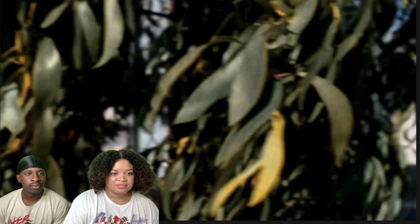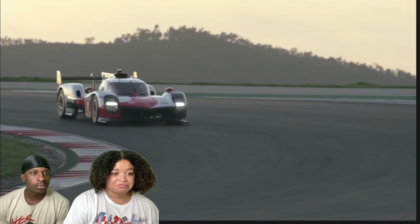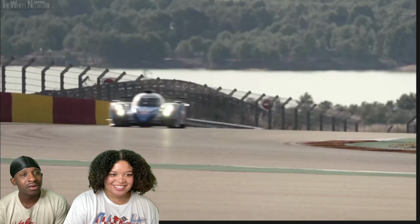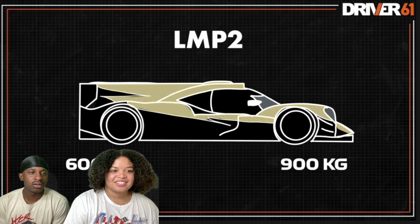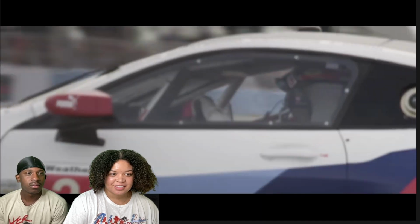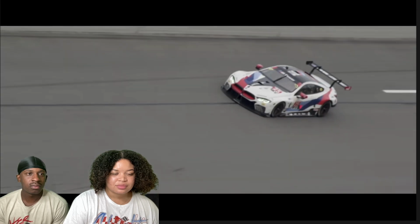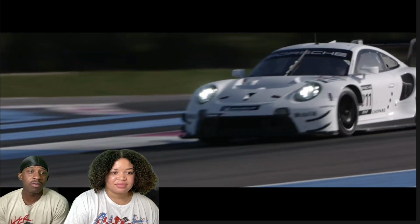So we have the three classes that will be racing at Le Mans this year. The new hypercar with a hybrid system powering all four wheels. They all really look different. Then the only car that looks like a regular car is a NASCAR. And similar weight. Then there are the GTE cars, those look like regular cars. They have 550 horsepower and weigh around 1,200 kilograms. Now they're not regular. That thing will dust everybody.